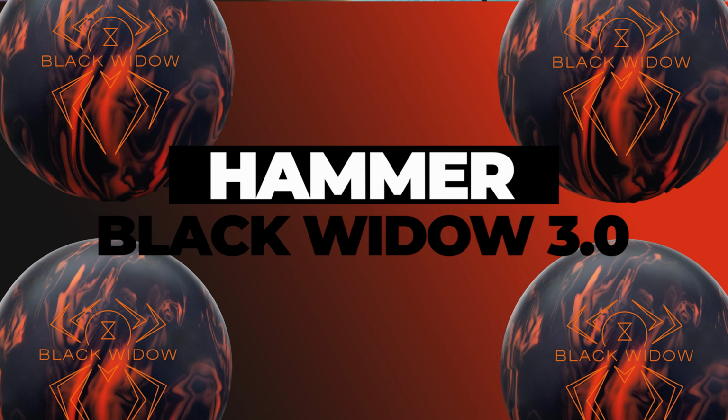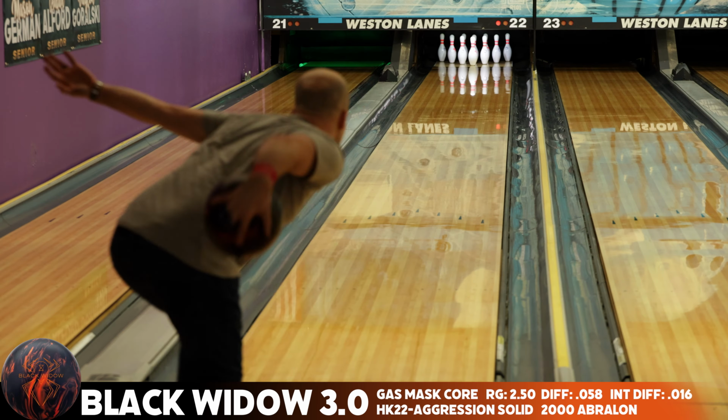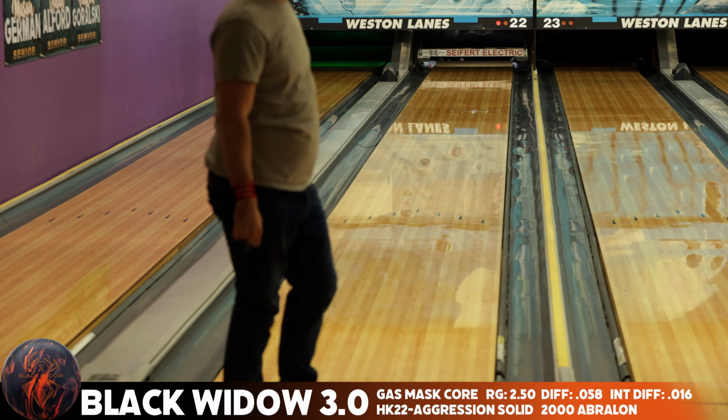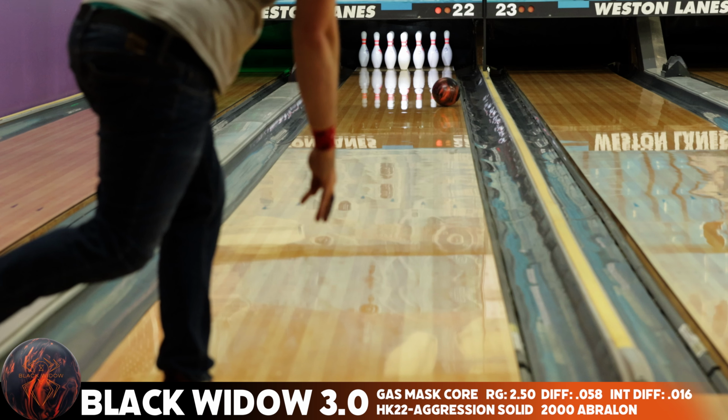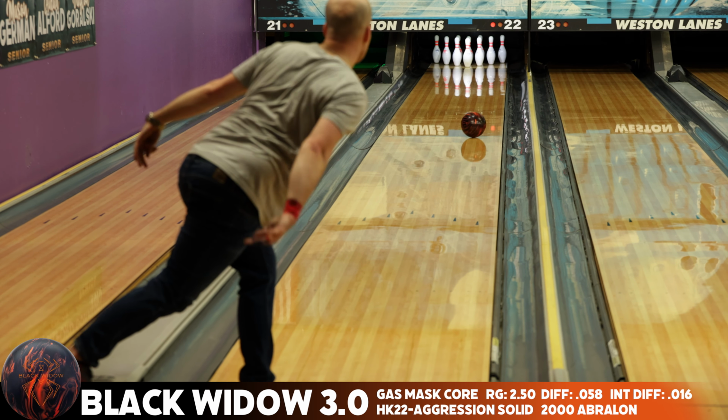But now when we talk about filling the shoes of a legendary release, no legend is bigger than that of the Black Widow, and this all-new 3.0 integrates that HK22 base material and evolves the longest-running line of bowling balls in the game to another level.